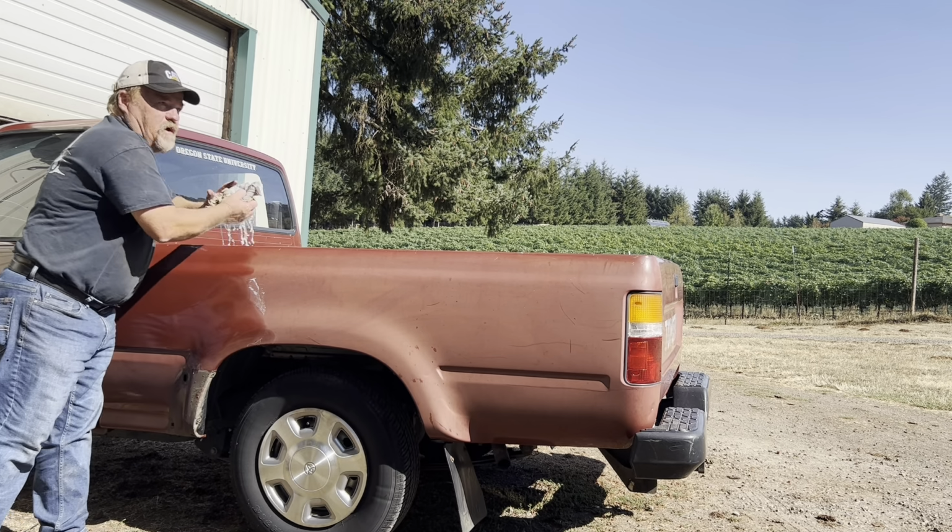Well, if we're going to drive these little old beater trucks, they might as well look halfway decent if we can, and keep them shiny and buffed up and waxed up. It helps. Oh, unplugged.